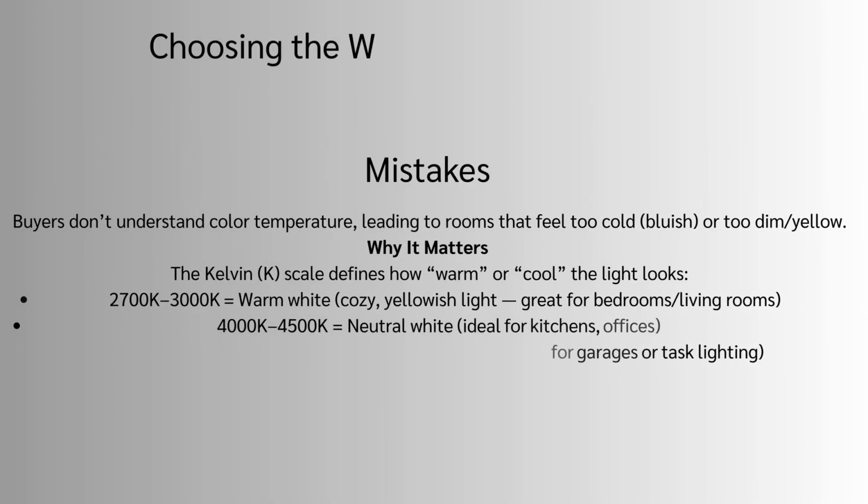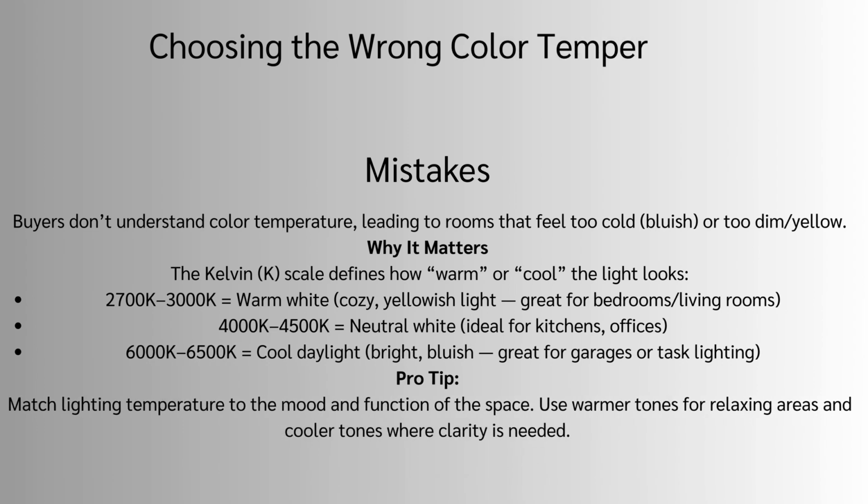Choosing the wrong color temperature, Kelvin. Mistake. Buyers don't understand color temperature, leading to rooms that feel too cold, bluish, or too dim, yellow. Why it matters. The Kelvin (K) scale defines how warm or cool the light looks.